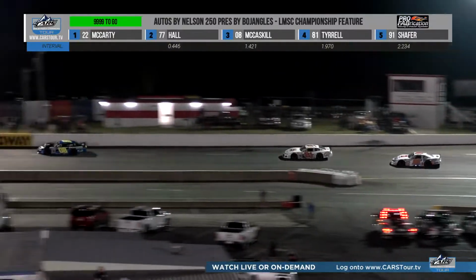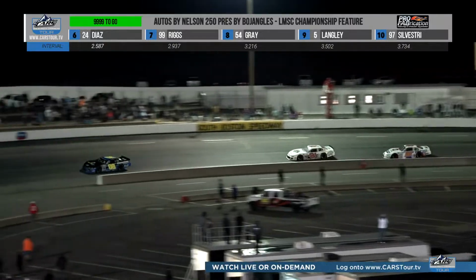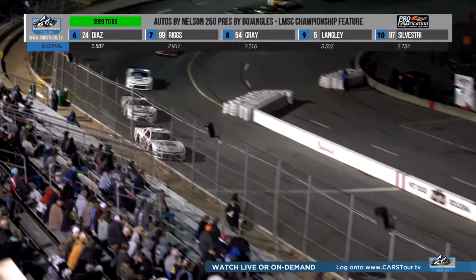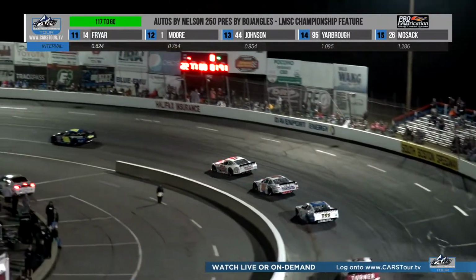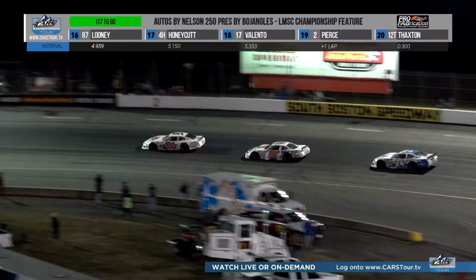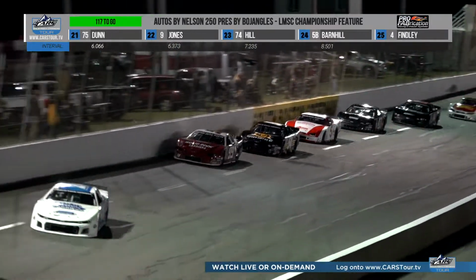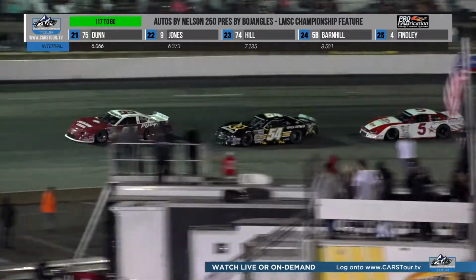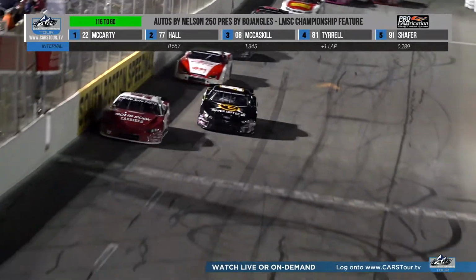Bobby McCarty leads. Connor Hall second. Deke McCaskill, the winner from not last week, 6 days ago, wasn't even a week ago. Sunday race that Deke won. Minnie Tyrell, who won at Tri-County. Jonathan Schaefer, impressive what he has done. He went on the midsummer break, ran midgets for Keith Coons and Toyota Racing, and came back and has had just stellar runs. So good for him.